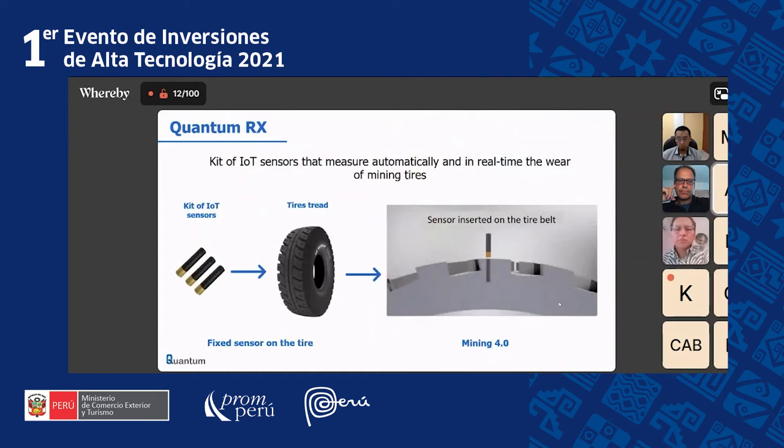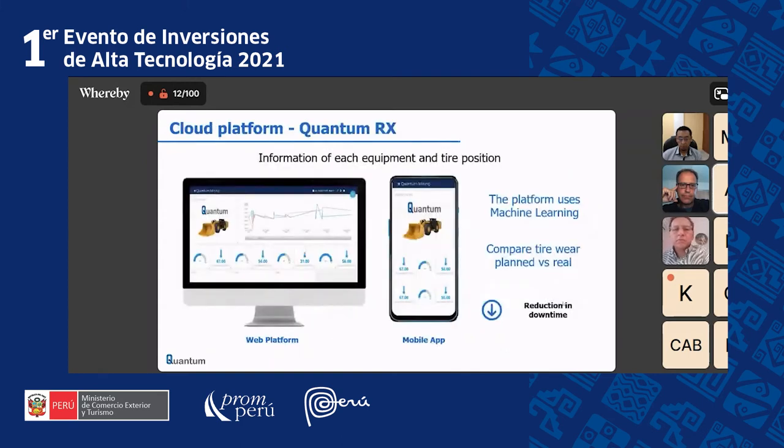So we spot this manual process, and we want to propose a sensor, an IoT solution. It's very easy, a plug and play service. They insert this sensor on the tire belt, so it captures how the tire is going through its life. We capture this information. Next slide, please. All this information goes to our platform.